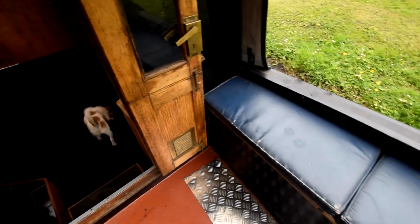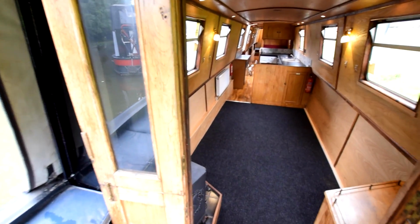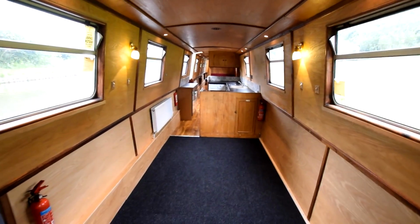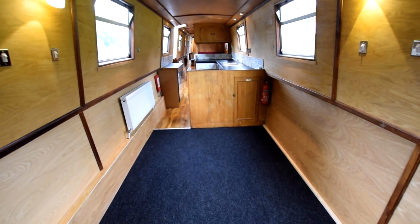Here comes Bumble. Stable doors, they're really useful. Keep the dog in. They're glazed. And then we go. She's fitted out in oak face ply with oak trim. Completely open plan saloon in here. It's 11 feet 11 inches long.